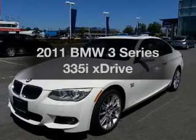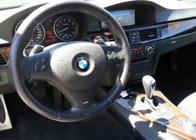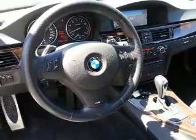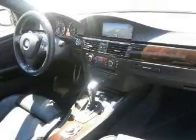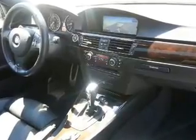Presenting the 2011 BMW 3 Series. If you're looking for a first-rate auto, this one could be yours today. The powertrain includes all-wheel drive with a reliable six-cylinder engine, driven by a six-speed automatic transmission.